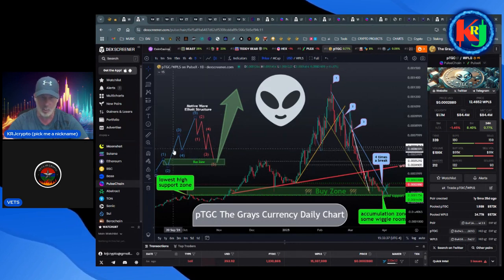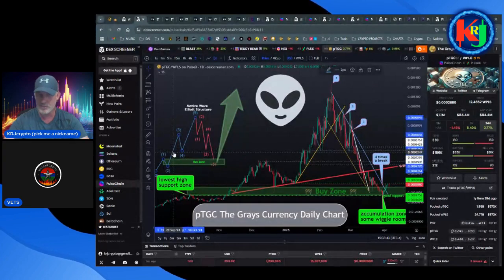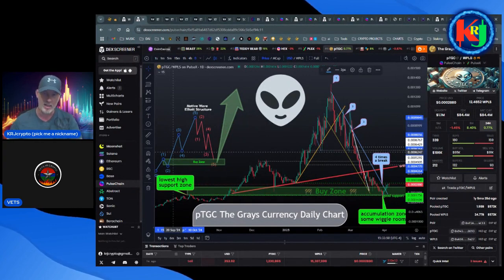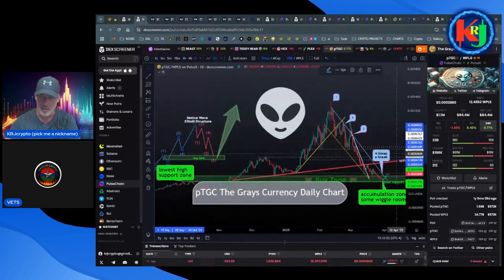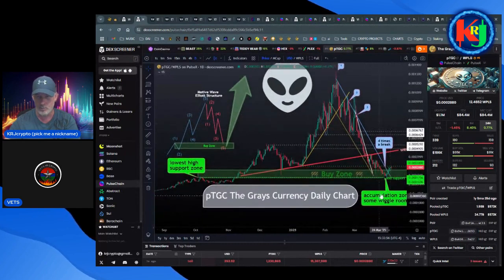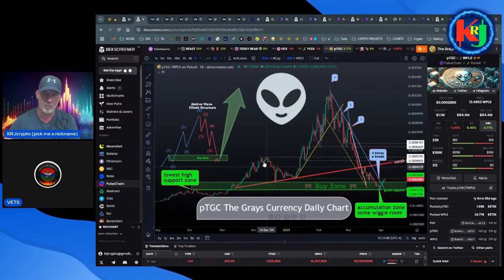This next leg right here that we're about to have, this big green one, is supposed to have the most amount of volume. Can you imagine being at the bottom right over here and a bunch of volume comes flooding in, and then you end up getting up to the next level? So I look forward to PTGC. It's a good token. They're highly respected in the PulseChain community. So talked about a lot.